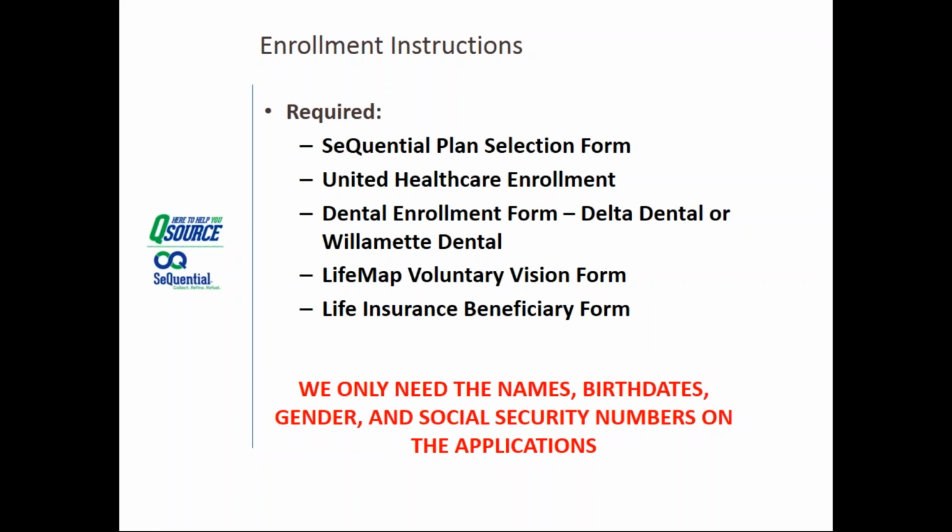When it comes to the life insurance beneficiary form, if you don't have your beneficiary's social security number, I can take a home address instead. Finally, most importantly, please do not forget to sign and date the back of all of your applications. I need your application materials back as soon as possible so we can ensure that we get your information into the system in time and you can get your insurance cards in time for the plan to start for you. So there's no delay in getting your insurance card.